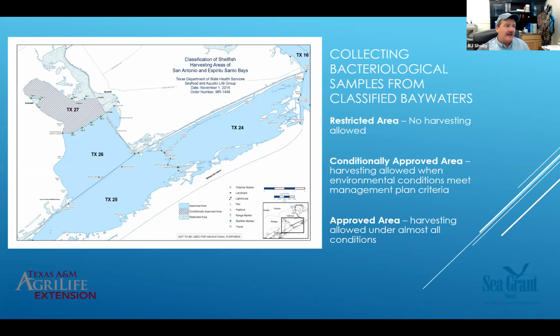We were out there. The conditional areas shut down based on their management plan criteria. That's off of water samples that are analyzed. The approved areas, like TX 26, 25, 24, stay open almost all the time. They will only close if you have an extreme flood situation that is outside of your ability to predict what the water quality will be. They also shut down most likely on a harmful algae bloom situation, or if you get a high result for some reason, or a wastewater treatment plant failure. If the plant bypasses into an approved area, that approved area will be shut down.